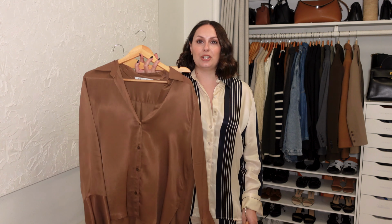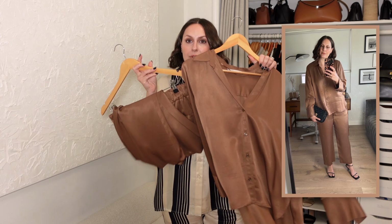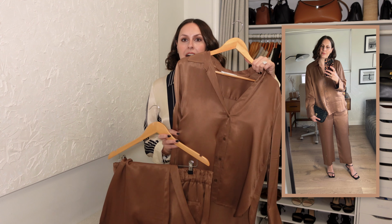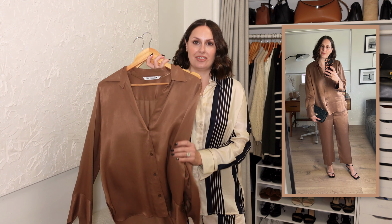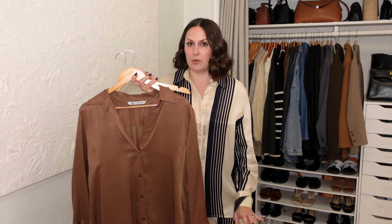So I have two sets I'm going to show you in addition to this COS one, so you can see what I am wearing. This one I bought from Zara. I think I bought this at the beginning of the year. I love this color. I know brown really had a moment in 2023, but I've never not loved brown silk. To me, this just feels so glossy, so chic. So that is one that I have worn a ton.